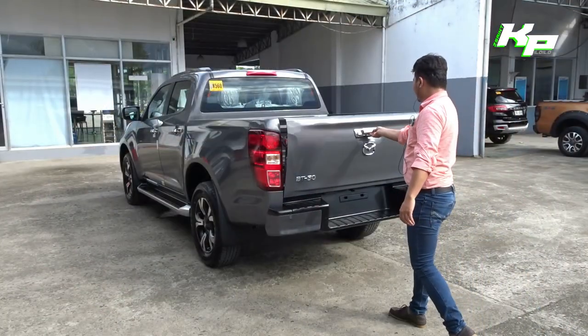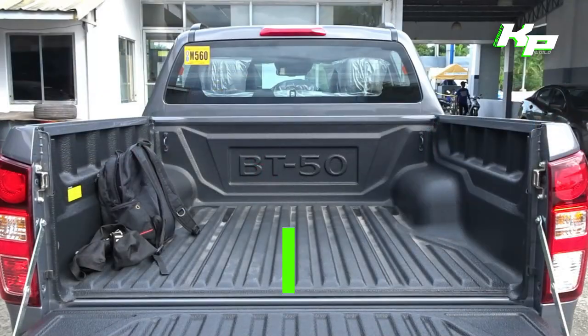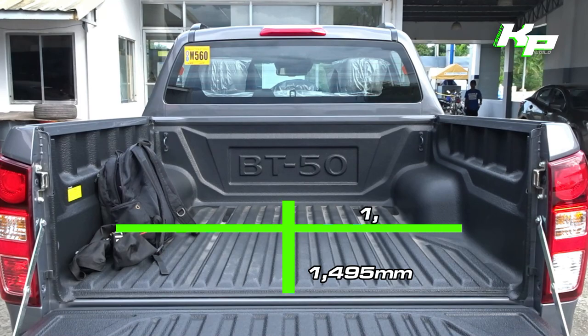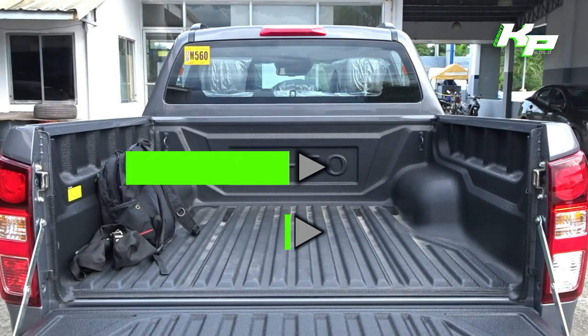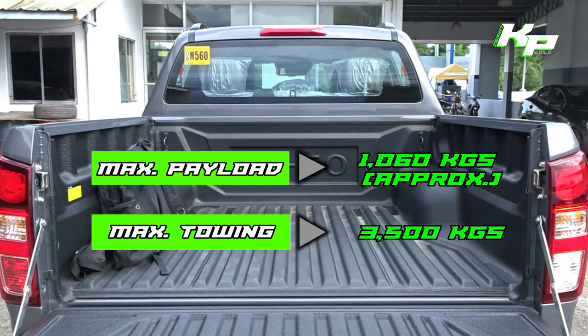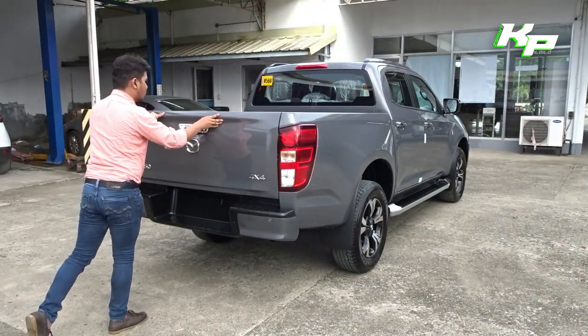Open up the tailgate of the truck and you're greeted with a perfectly decent sized bed. It measures 1,495 mm, 1,524 mm, and 490 mm in length, width, and height respectively. Maximum payload is at 1,060 kg approximately, with a maximum towing capacity of 3,500 kg. A bed liner with tie downs are standard for the BT-50 4x4.